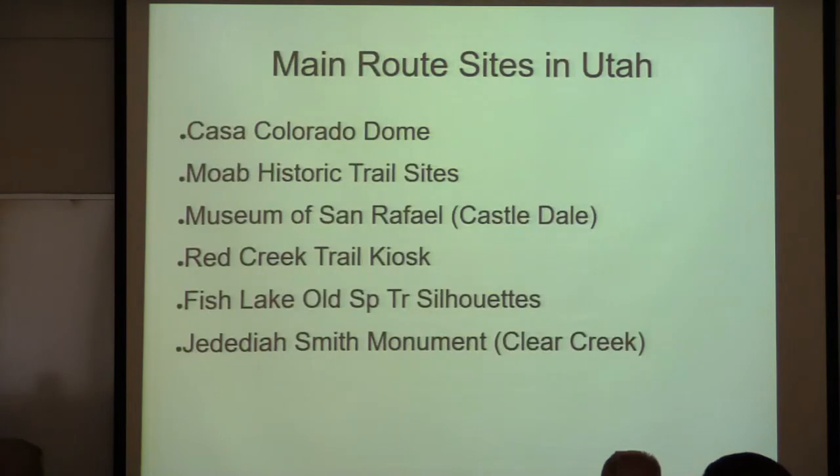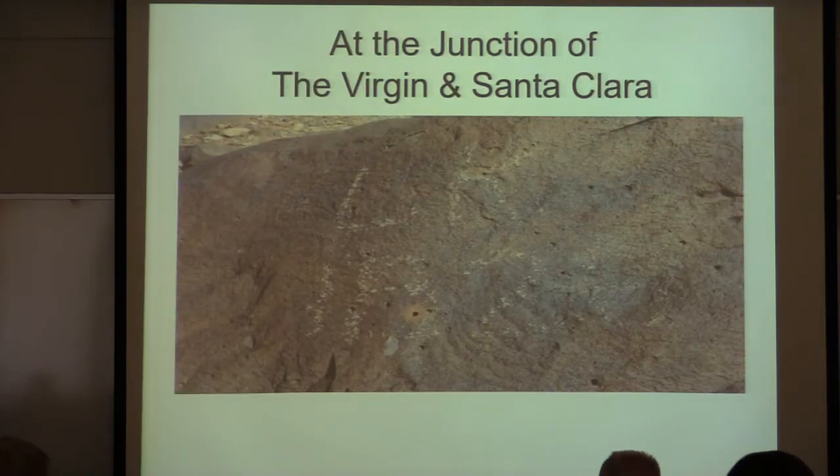All right, and the relationship there. Steve? Yes. Before you go, how long ago were you made aware of that petroglyph, that inscription? Oh, the last one? Yeah, the last one. This one?